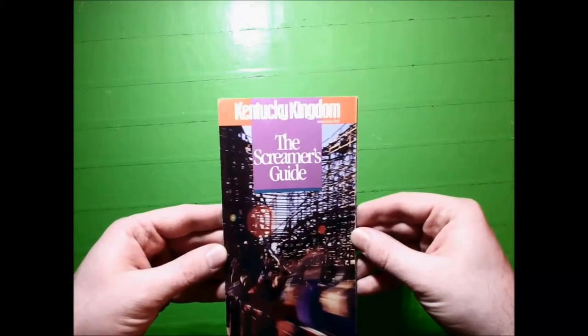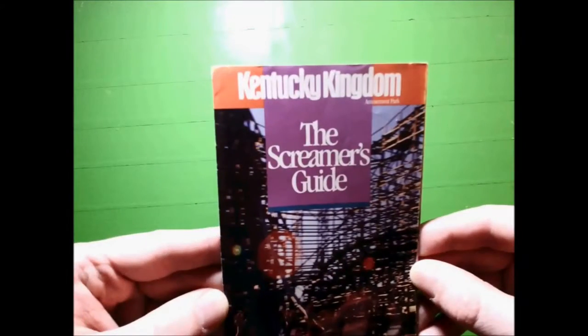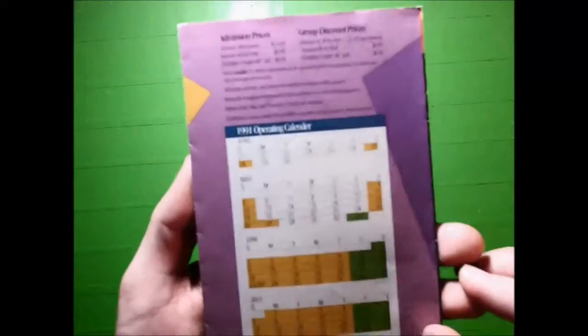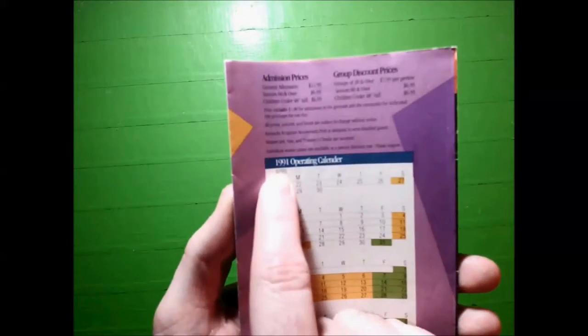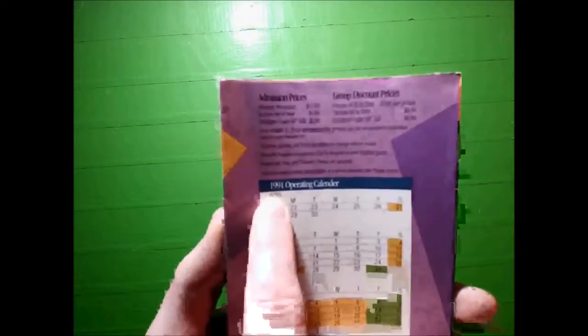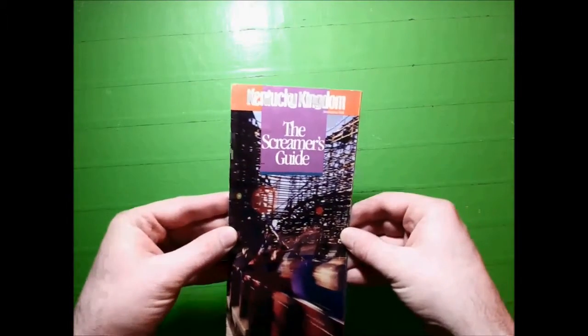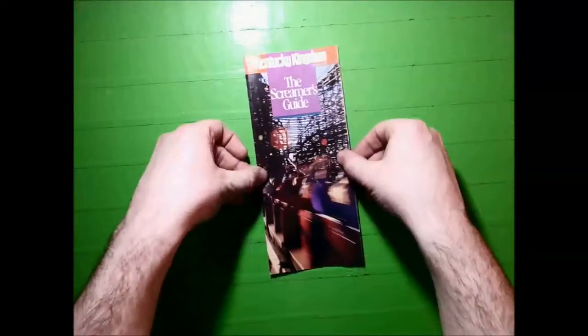Today I have a few maps from Kentucky Kingdom, as you can see, that I'm going to be showing off. The first map I'm going to show you is from 1991, as you can see right here on the date. And it's just kind of a typical park brochure that the customers, I guess, were given as they entered the park. So let's get started.